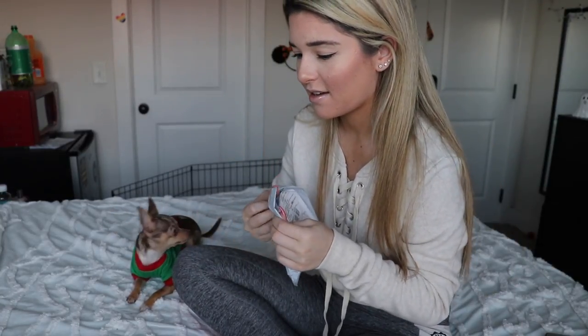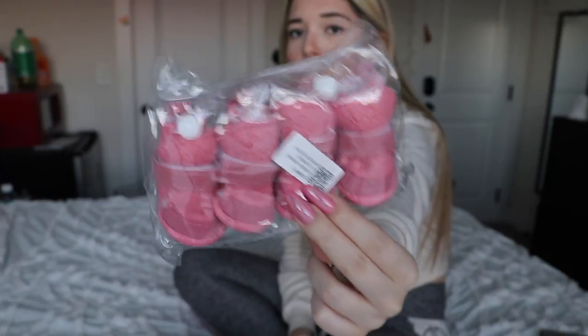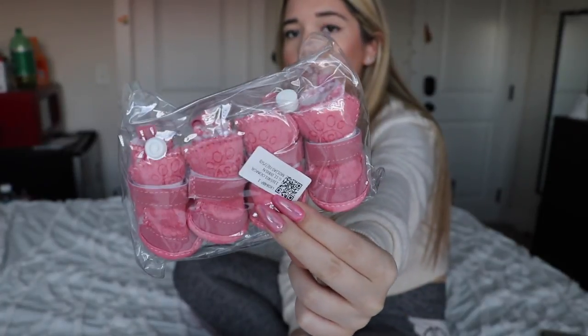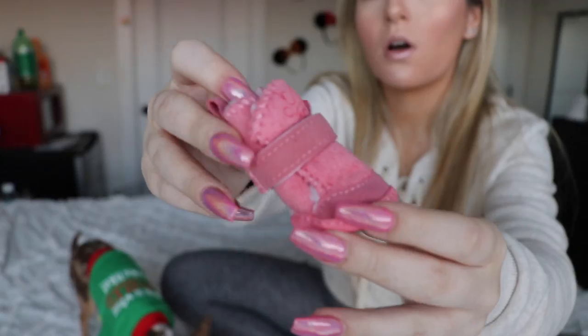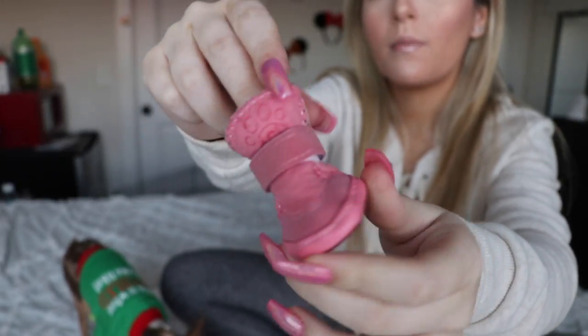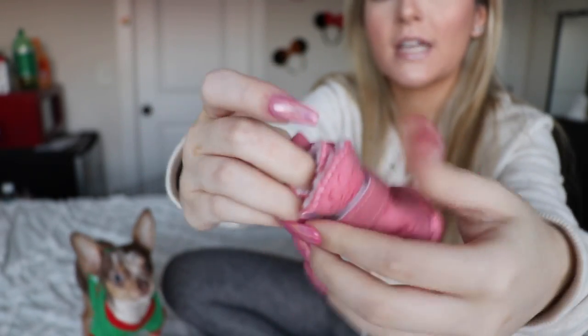Next one, I think I know what these are from feeling it. Let's see. Oh my god. Yes, I got my dog booties. Ugg boots. They look like Ugg boots. Oh my god, I am so excited. Bean, you're gonna hate me for the rest of your life after this. They're literal little Ugg booties. They have fur inside and everything.